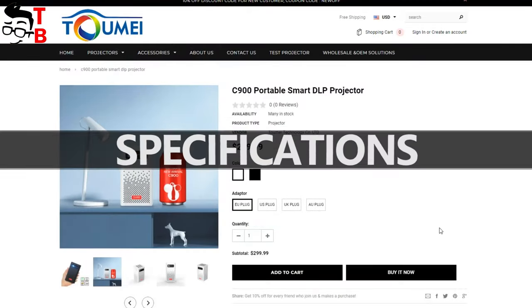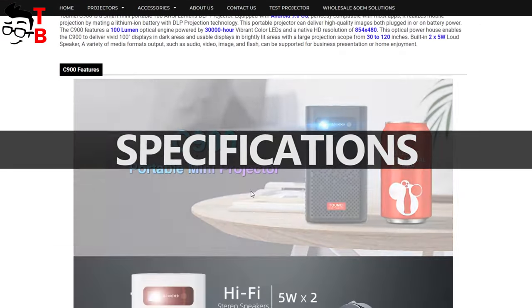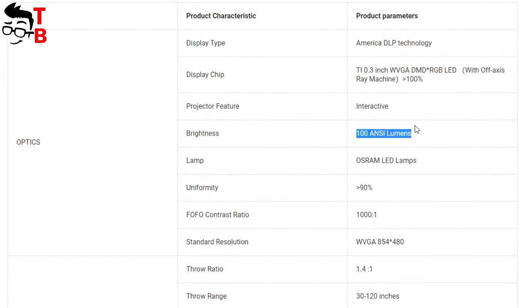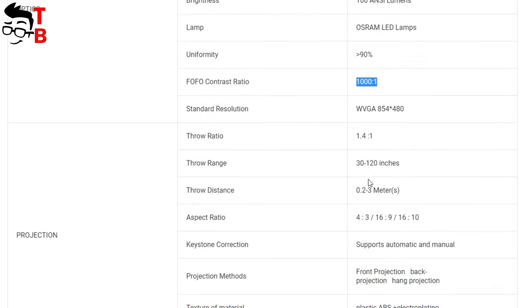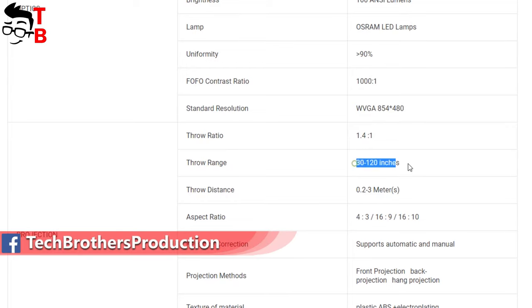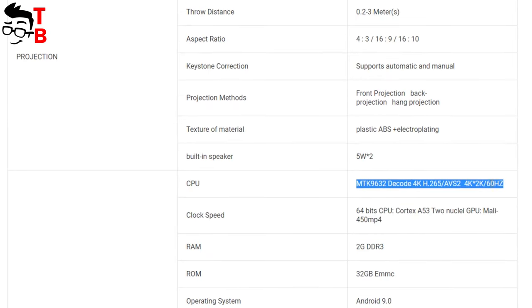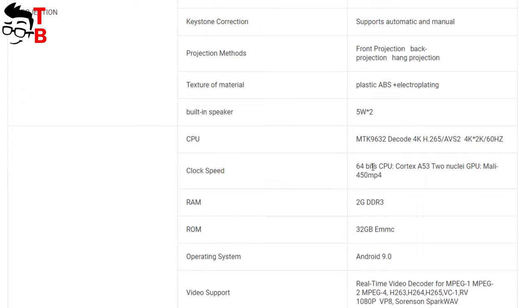You can read the full specifications list of projector on the official website. Toumei C900 has a DLP display type, 100 ANSI Lumens brightness, OSRAM LED lamps, 1000:1 contrast, the native resolution of 854x480 pixels, the size of projection from 30 to 120 inches, projection distance from 0.2 to 3 meters, automatic and manual keystone correction. Toumei C900 is a smart projector, and it is powered by MediaTek MT9632 processor. It also has 2GB of RAM and 32GB of internal memory.